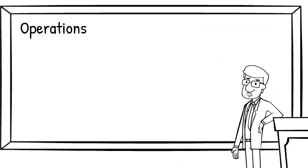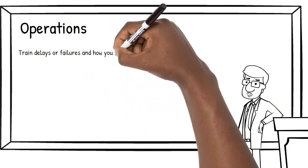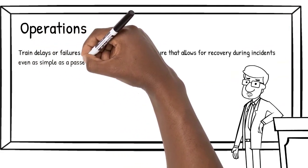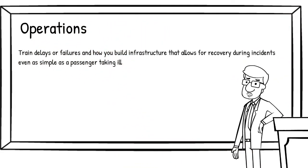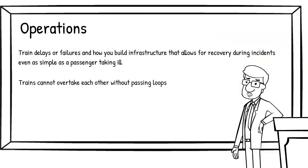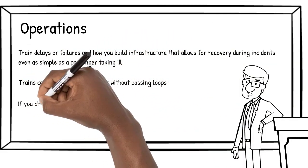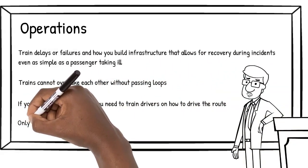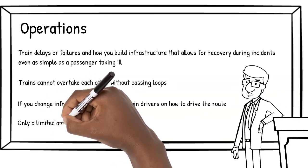Operations. Operations matter, so your plans have to account for how the railway might work once it is in service. These include train delays or failures, and how you build infrastructure that allows for recovery during incidents, even as simple as a passenger taking ill. Trains cannot overtake each other without passing loops. If you change infrastructure, you need to train drivers on how to drive on the route. There is only a limited amount that can be done using a simulator.